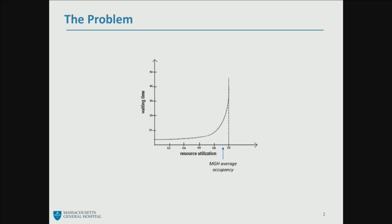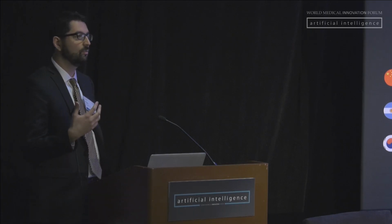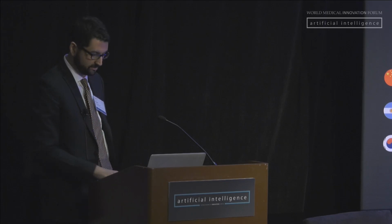So the core problem here is that, this is a classic chart in operations management, that above 80% utilization of any given resource, there's an exponential rise in upstream waiting times. So at a place like MGH, where we sit at about 90 to 95% bed occupancy on average, we're in the fat part of this curve. So you have patients waiting in the emergency department for potentially even days to get a bed on the floor. You have patients from the post-anesthesia care unit waiting to get inpatient surgical floor beds. That means you can't get patients out of the operating room, which means you can't get patients into the operating room. So it's really a patient safety problem. It's such a widespread problem amongst hospitals that the state of Massachusetts now requires that hospitals in our state report when they hit critical capacity thresholds.